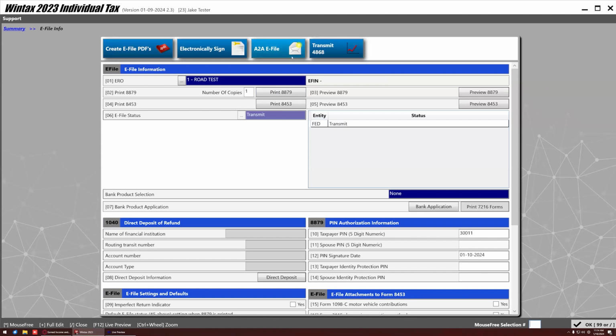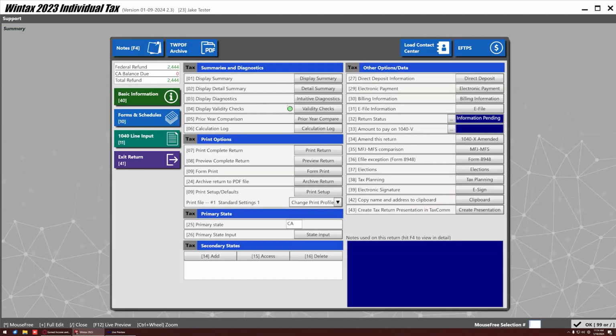Okay, it's going to be this one here, A2A e-file. The transmit one, this is for the extension. This is to actually send the return itself. So we're going to go back into summary, and now we see that this little bubble here is green.